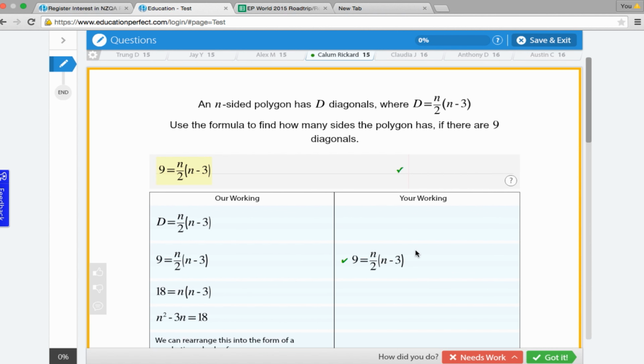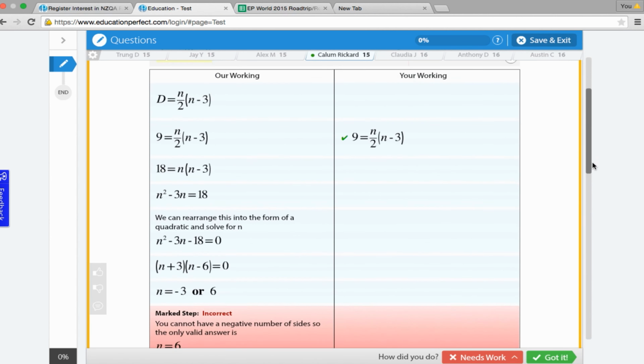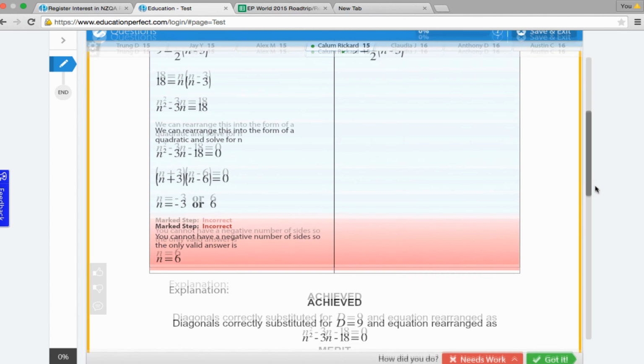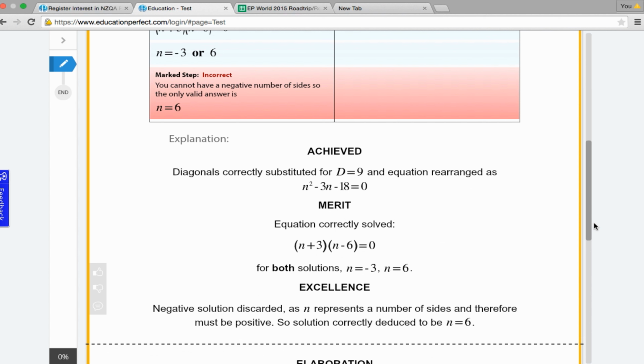All right, we can scroll down and we can see all of the steps they need to get the answer correct. And in this case, get excellence. And then what we also do is give them a marking schedule on what they need to do to achieve merit and excellence, with those numbers that we just saw.